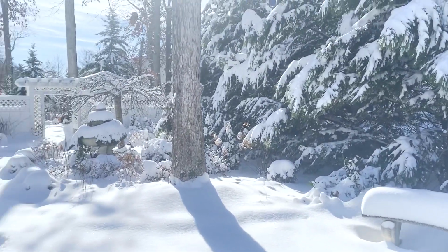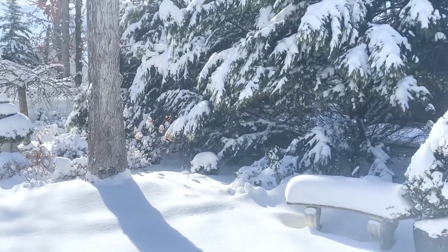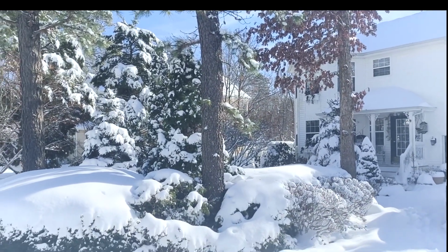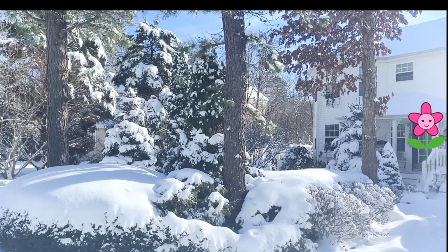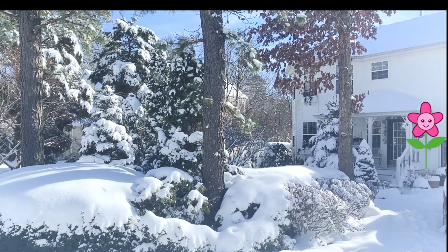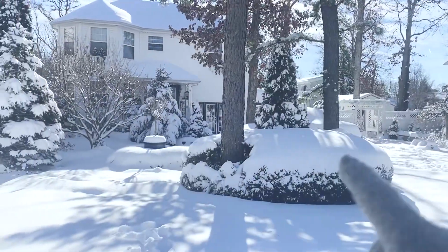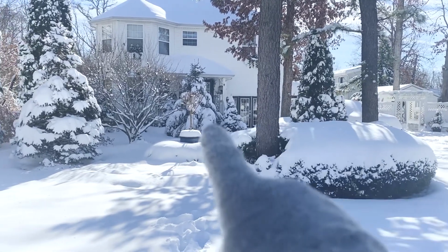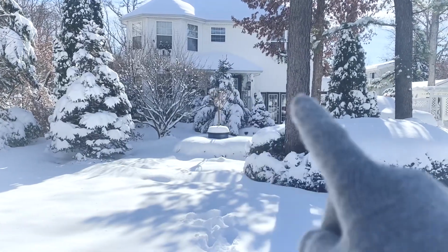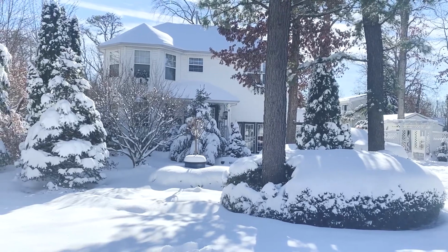So this is a look back. This is the front of our property. I'm standing in the middle of the driveway. And if you look, you'll see that we planted these bushes surrounding this arborvitae. So it's like 1, 2, 3 evergreens to kind of give a nice grounded winter interest.